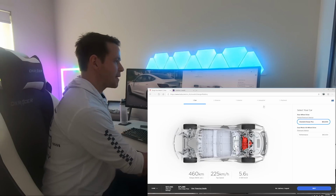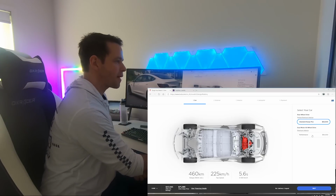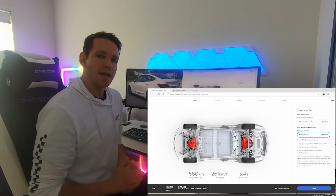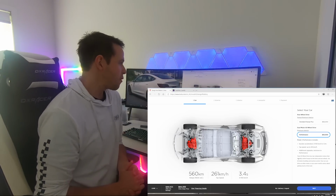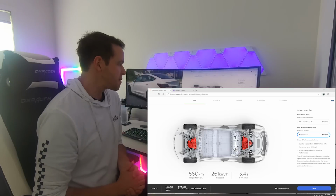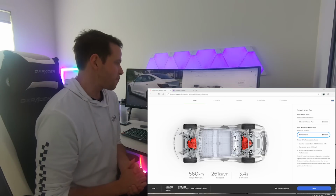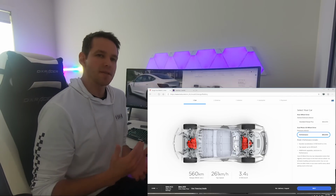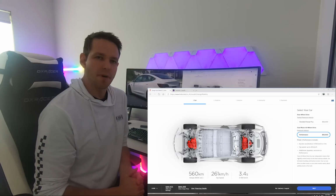Moving on, that 66,000 is 71,285 drive away. But of course, our other option is the performance model. We're stepping up to 85,000 here, so that's quite a jump from the 66. But I think it's easy enough for a lot of people to justify that jump for what we get for that extra money. 560 kilometers of range is probably the biggest difference, almost 100 kilometers more of range.